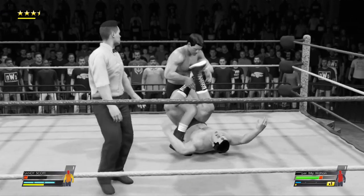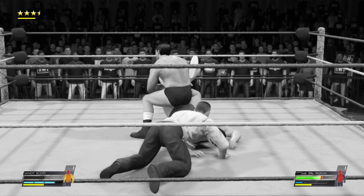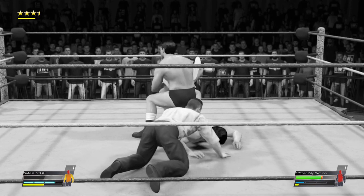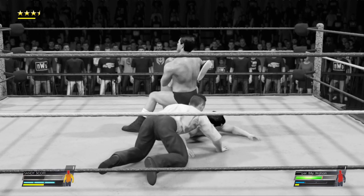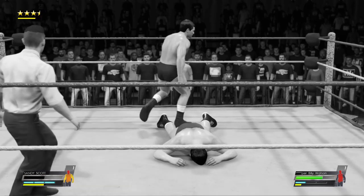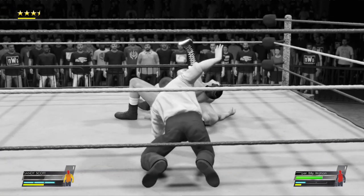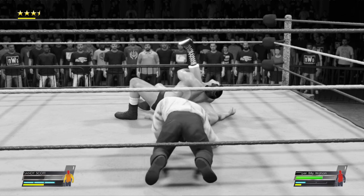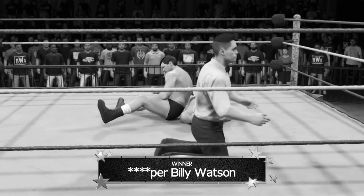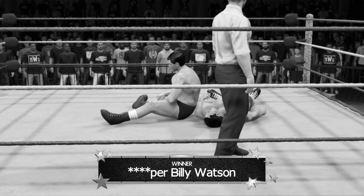Hold on, is he thinking of the submission here? There it is! I'm not quite sure if this man shouldn't tap out. This is about career longevity, self-preservation. Tap out and fight again. And he chooses to let go of the hold. But just the amount of time he was in that submission could be very significant. Two, three. And there's the win. Huge win here tonight.